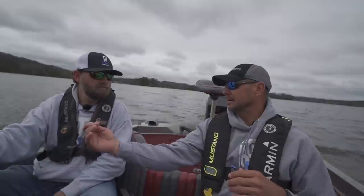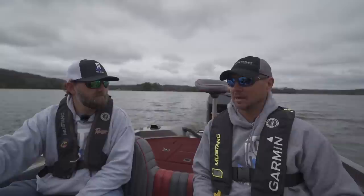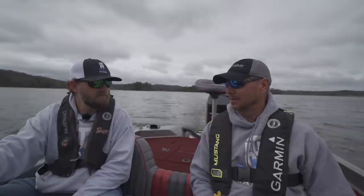That fish doesn't come in the boat. He gets caught in the one twig that's this big and comes off, and it just gets you thinking about what could have been. But I'm a firm believer that everything happens for a reason.